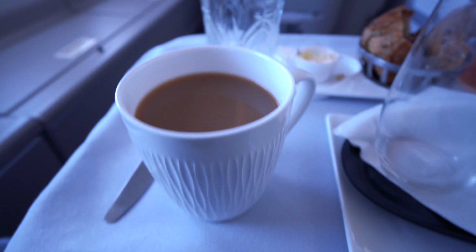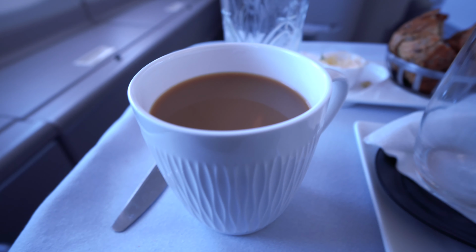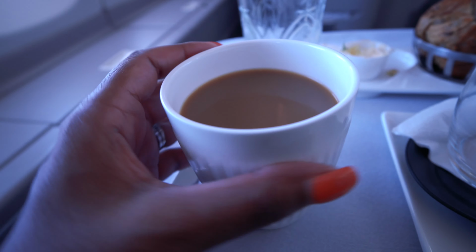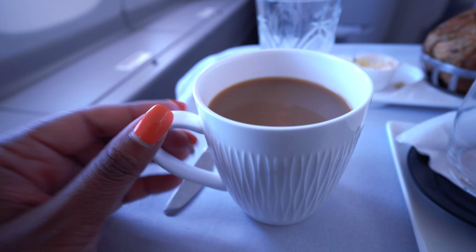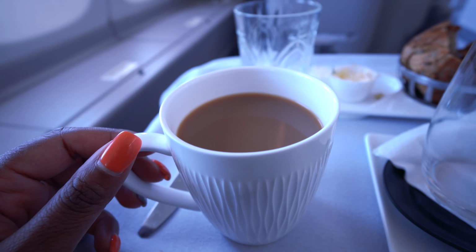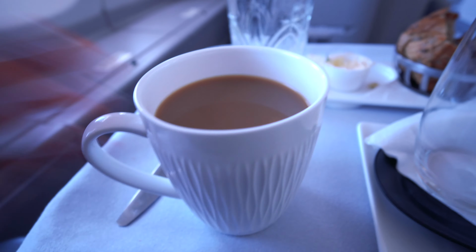Meal's done, dessert's done, and I've just ordered a coffee which smells absolutely great. So I am now looking forward to enjoying my coffee for the rest of the flight. I haven't really checked the time, but I'm imagining a good 8.5 hours to go still.